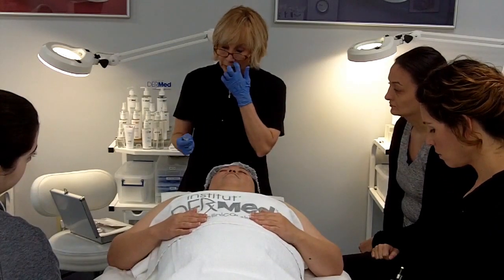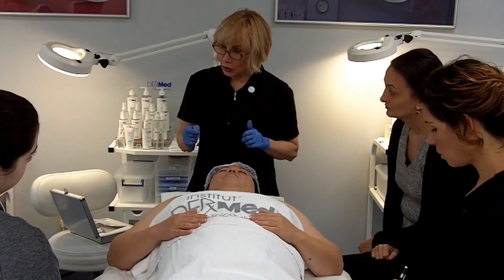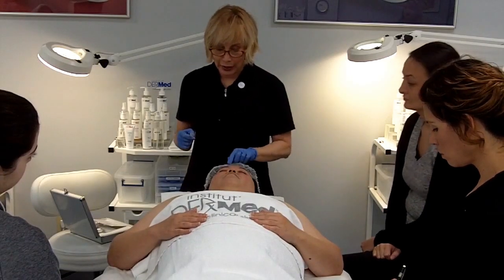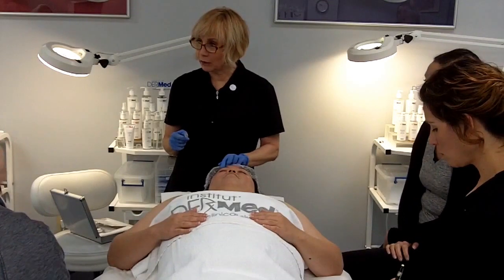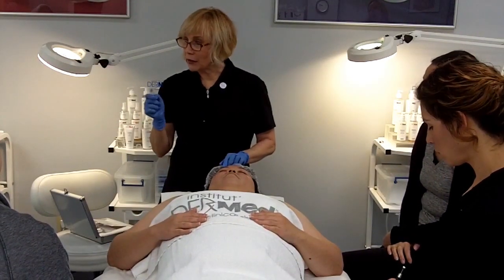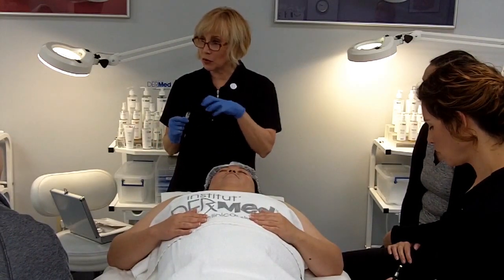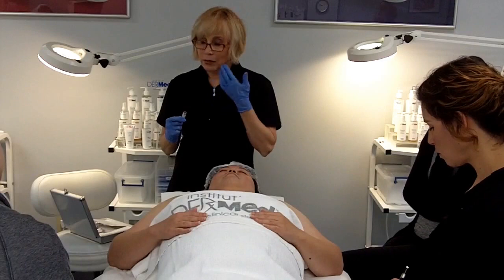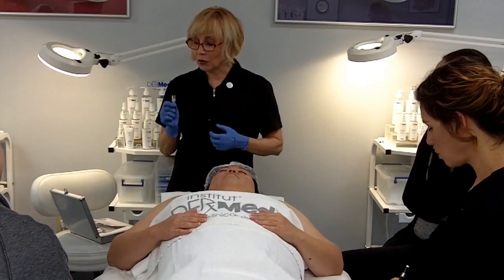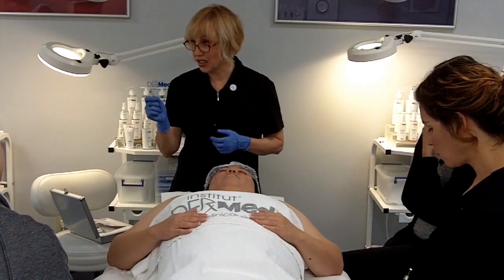This is my 36. The 36 is more of a superficial cartridge. It's going to stay on the top. So let's say I had a big hyperpigmented lesion here, just like yours. The 36 is going to be ideal for that. It doesn't go really deep in the skin because there are so many needles, so it stays more superficial. You're not going to get a lot of blood, and you're also going to reduce the risk of inducing or causing it to be worse.